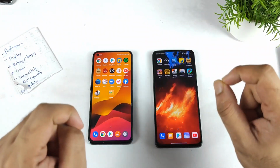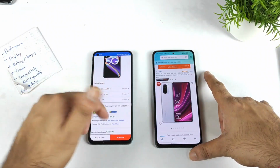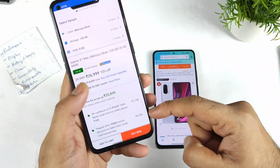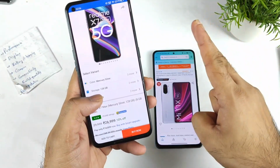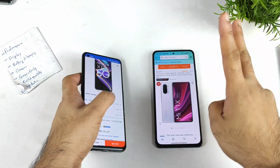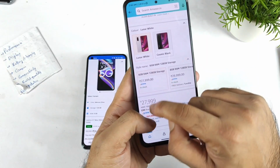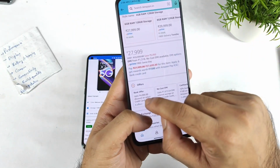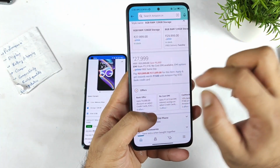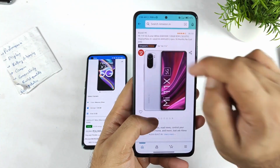So first, let's start with the price. What's the basic price difference? The Realme X1 Max is right now available for about 26,999, but you can get a 5,000 rupee instant discount, which makes it 22,000 rupees for the 8GB RAM variant. The Mi 11X device is priced close to 27,999, so 28,000, and you get a 4,000 rupee discount using the ICICI credit card, which makes the price 24,000 for the 6GB RAM model only.